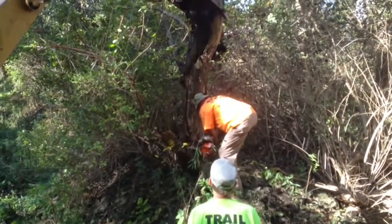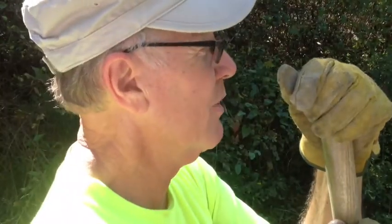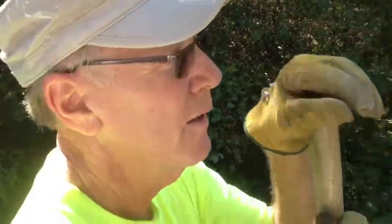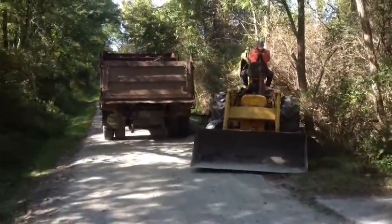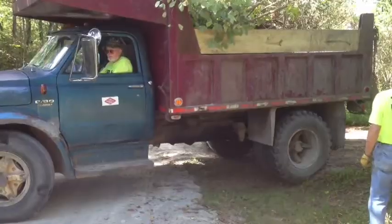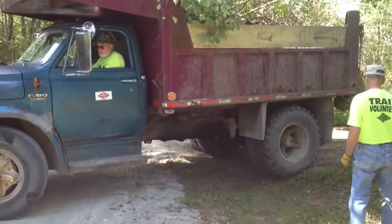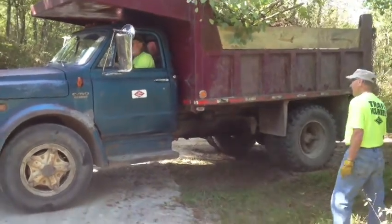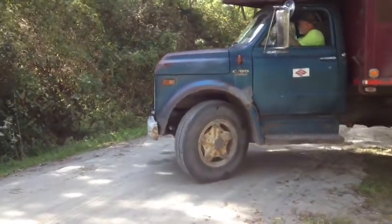All of you fellows seem to be pretty good at something. We all try to do something. Frank, this is Frank's own equipment here that he rents to the trail. And John there is an equipment driver. Roger and I do what we can. We've all learned to drive the tractors and run the mowers. Some of us have done some work with the heavier equipment.